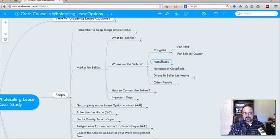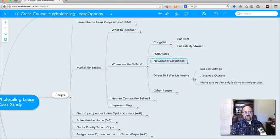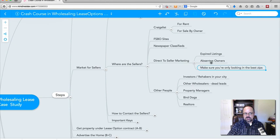Okay. I also go to for sale by owner sites. I look at newspaper classifieds. I love direct to seller marketing, and these are maybe postcards and stuff like that. I like sending them to expired listings, absentee owners, and make sure you're only looking in the best zips. That's an important thing. Where else can you get seller leads? Investors and rehabbers are a great resource for referrals. Other wholesalers, you can contact other wholesalers and say, hey, what do you do with those leads you throw away? Send them to me, I'll pay you 25% of the deal or whatever. Project managers, bird dogs are awesome, and realtors, okay?